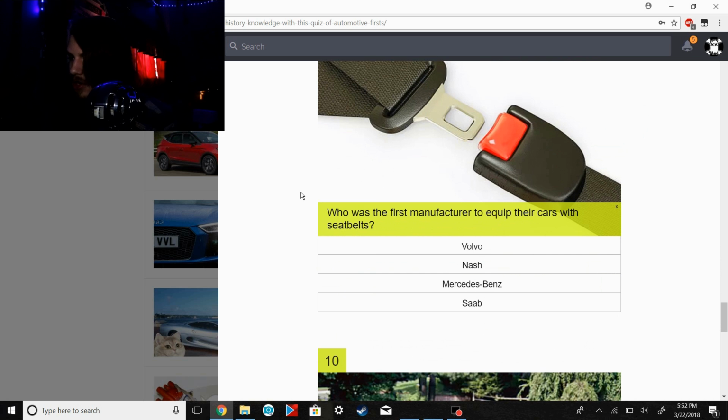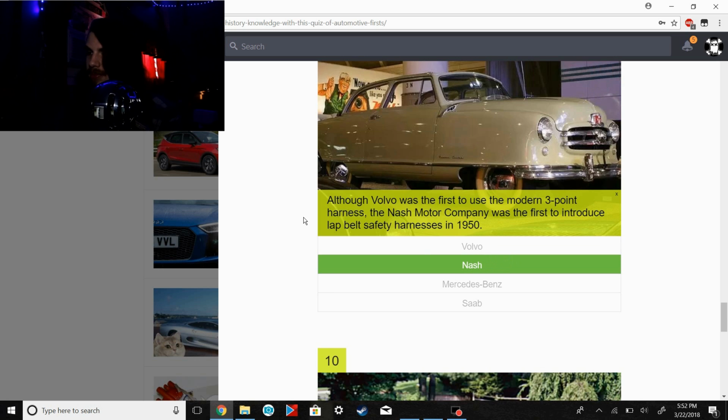It was the first manufacturer to equip seatbelts in their car. Considering the time period, I'm going to say Nash. Yep. Although Volvo was the first to use the modern 3-point harness, the Nash Motor Company was the first to introduce lap belt safety harnesses. So when you got in an accident, the bottom half of you would survive. Top half, no. That's going out the window.